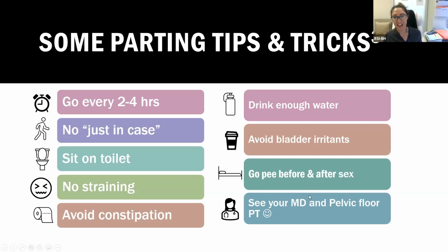And then, of course, if you have more questions, or you think you might fall into one of these categories and maybe need a little bit more help, please see your MD and your pelvic floor PT as well.